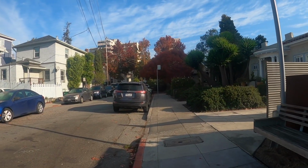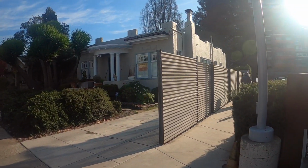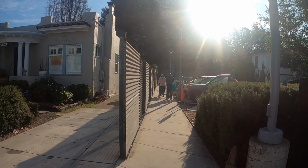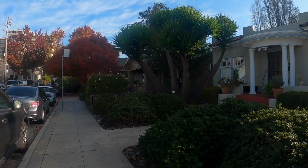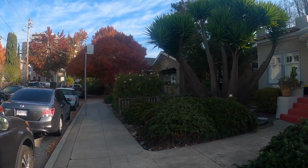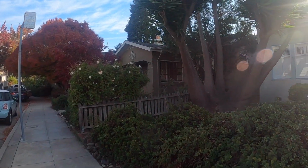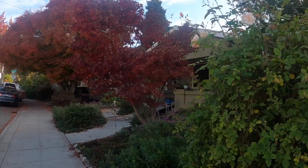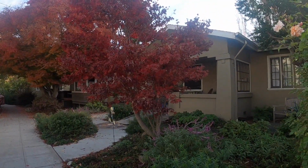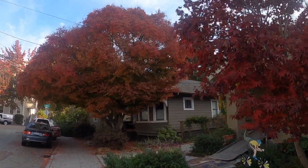Ganda ng leaves. Look, I love the trees. I think this is a Japanese maple tree. Look at this tree. Look at this Japanese maple tree. Ganda. Look.